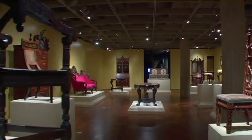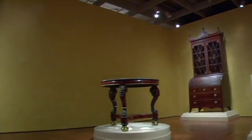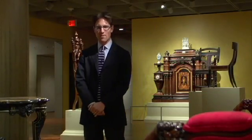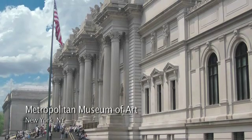All the objects in this gallery have been celebrated by scholars for their aesthetic and sculptural power, for their curved lines, their carvings, their inlaid surfaces, their forms. And as a curatorial team, we thought hard about, well, what is the best way to convey the sculptural quality of pieces of furniture?